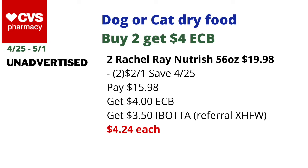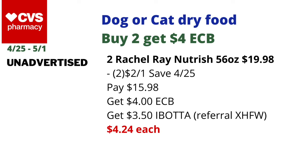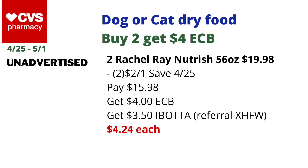Now, if you have a dog, here is a deal for you. You could pick up 2 of the Rachael Ray Nutrish dog food, the 56-ounce size. They are priced for $9.99 each online, so 2 of them will total $19.98. You're going to use 2 of the $2 off 1 coupons found in today's save inserts for $25. You'll pay $15.98, but you'll get back the $4 in ECBs, and then submit your receipt to Ibotta for $1.75 off each one, getting back a total of $3.50 from Ibotta, making the final cost just $4.24 each. So it's like a 50% off on this deal.